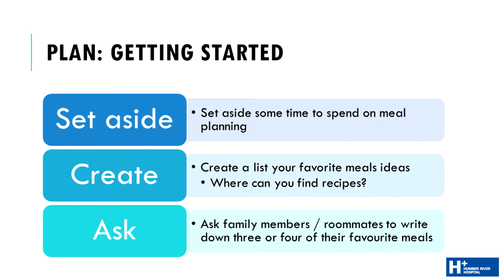The first part of meal planning is to plan. So first you should set aside some time to spend on meal planning. Create a list of your favorite meal ideas. Think about where you can find recipes. You can use recipe books, you can go online, you can talk to friends, families, see what recipes they're using. Ask your family members, roommates, or whomever's in the household with you to write down 3 or 4 of their favorite meals and include that in your meal plan.